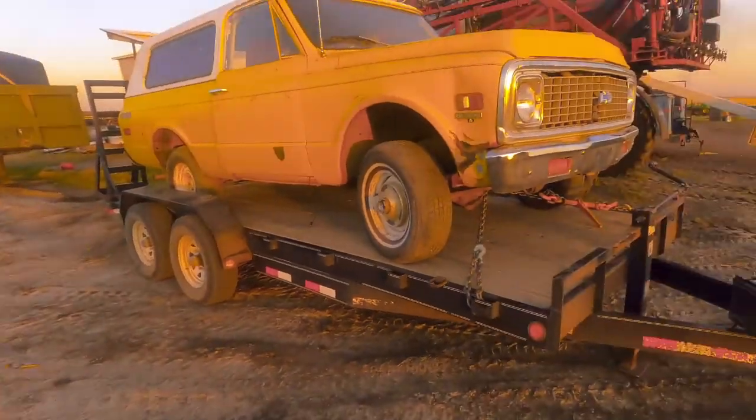What have I done? This is going to be a lot of work. On the bright side, I only paid $2,500 for it, which is a lot for a bunch of Bondo. But because it's a Blazer, I don't know. We'll find out. All right, so I'm not 100% sure what the plan for this thing is yet, for the Blazer that is.